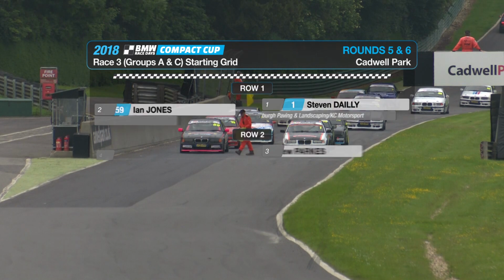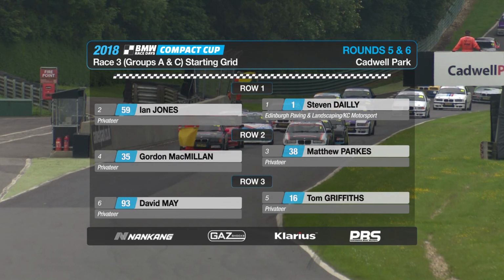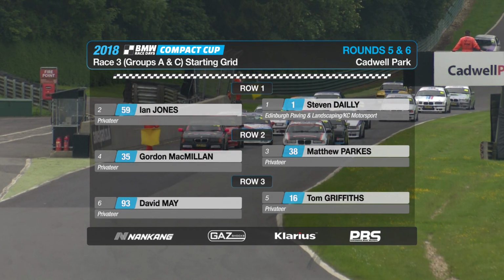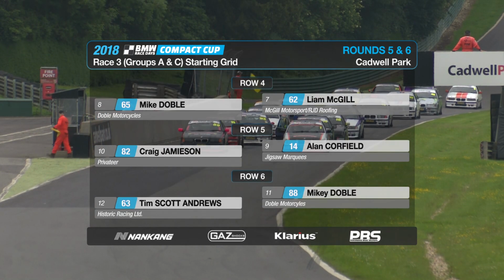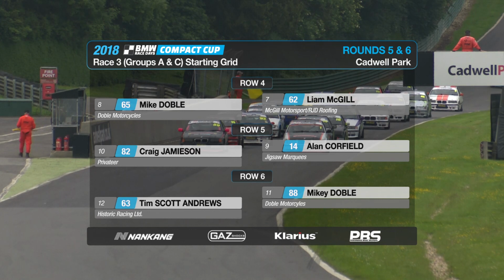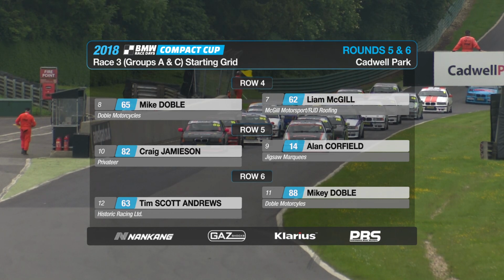Yeah, thanks very much, Lloyd. Here's how they line up then. Daly and Jones on row 1 with Matt Parks and Gordon McMillan on row 2. Tom Griffiths and David May make up the third row of the grid. Then it's Liam McGillen, Mike Doble, Alan Caulfield and Craig Jameson, with Mikey Doble and Tim Scott Andrews rounding out the top dozen.